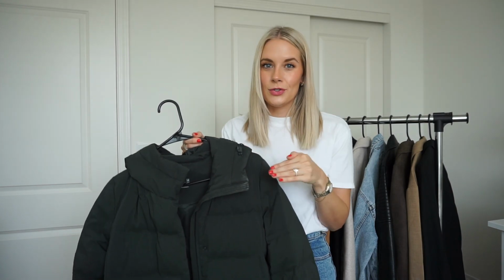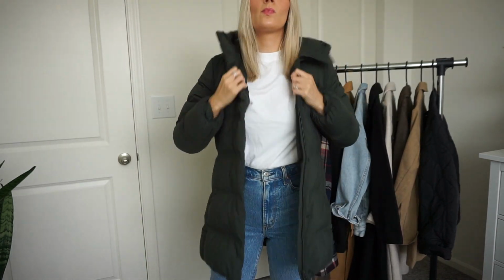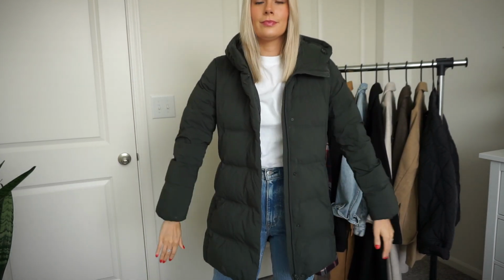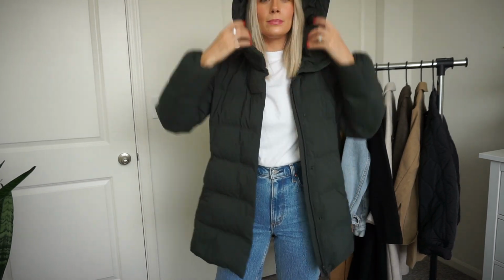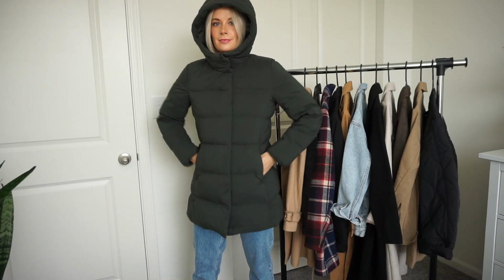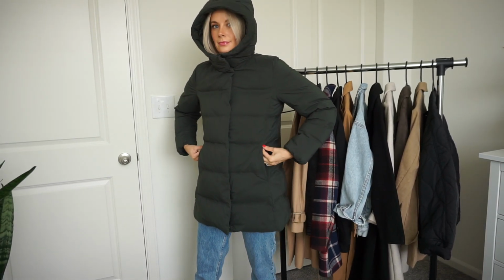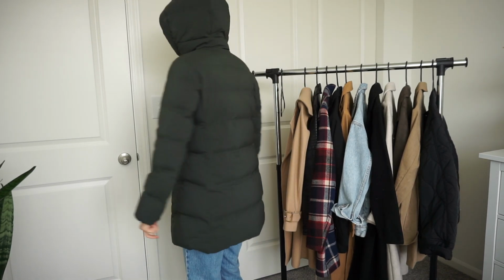So this is what I grabbed, and this is from Uniqlo. They still do have this style, and I literally get stopped in stores and asked about this jacket. It's seamless. I bought this in a medium because I was like 6 months pregnant, but besides that, I would have gone with a small. This jacket is so heavy duty. It's water resistant, it's wind resistant, but it's lightweight. It's not heavy at all.